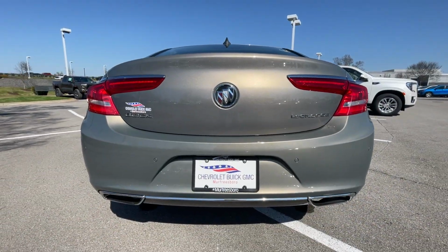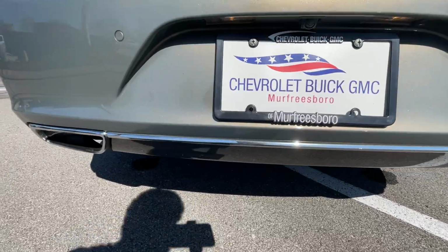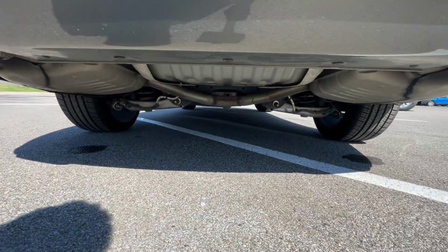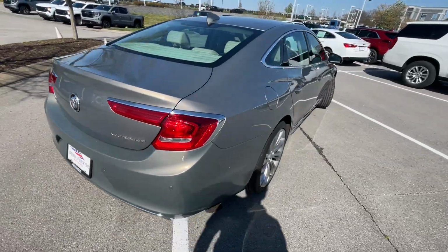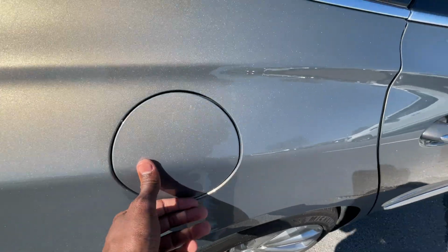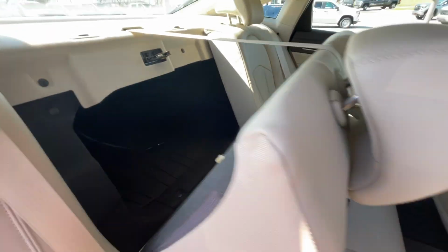And there's a look at the back end, just a beautiful back end. Like I said earlier, dual exhaust, it's integrated. I swear this wind's just messing with me now because it knows I'm out here. Fuel filler there. Let's see if that released. It did. So you can fold that seat down, run longer objects from the back to the front.